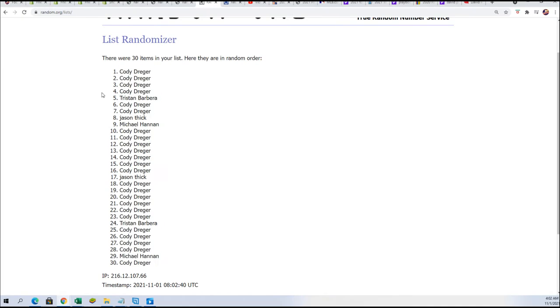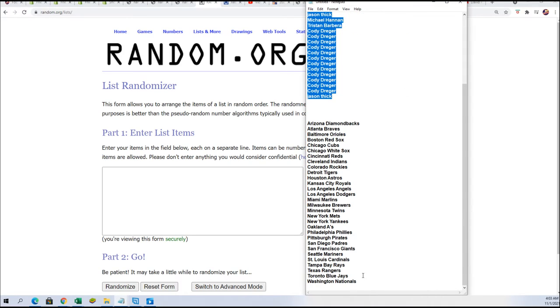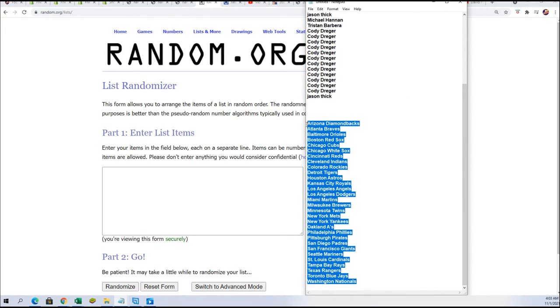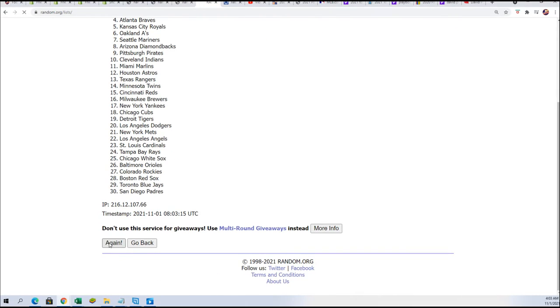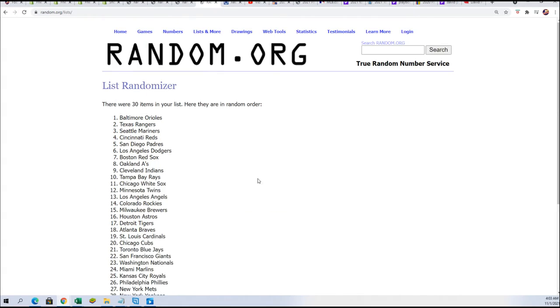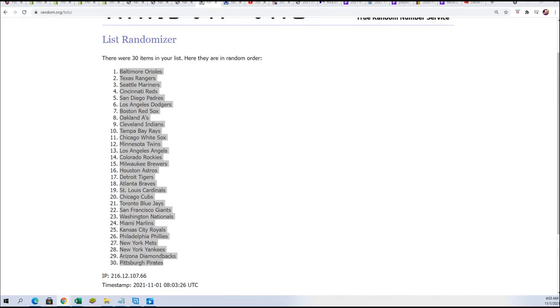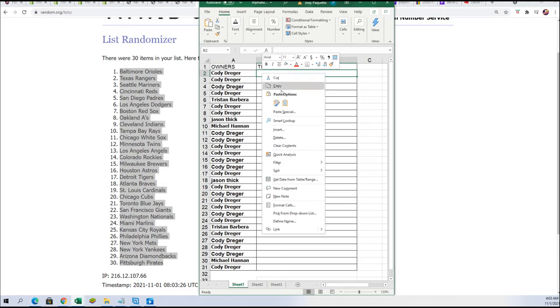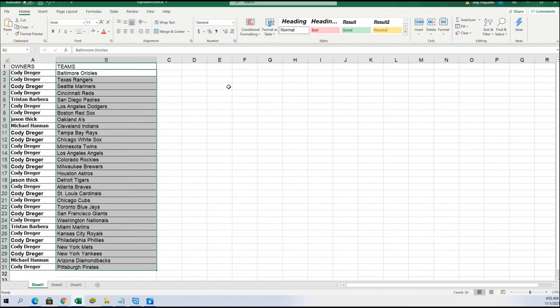Let's get to the team random. Seven times. Lucky number 7. Well, now you can see your teams in the rip. Good luck, everybody.